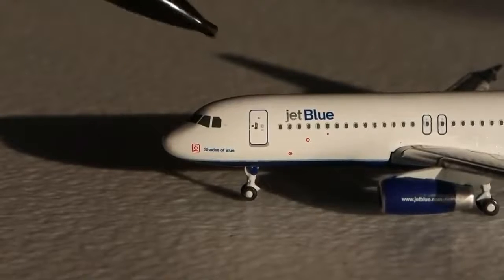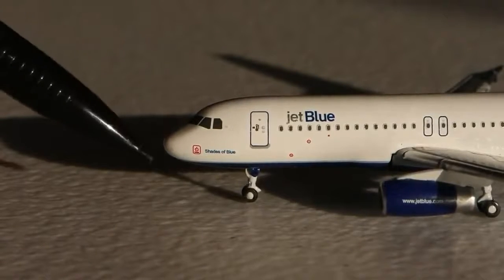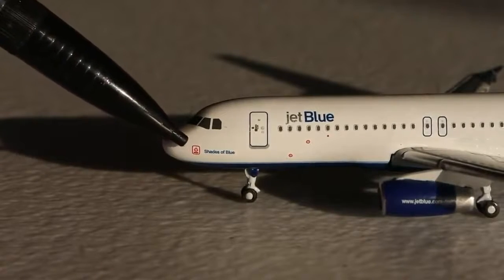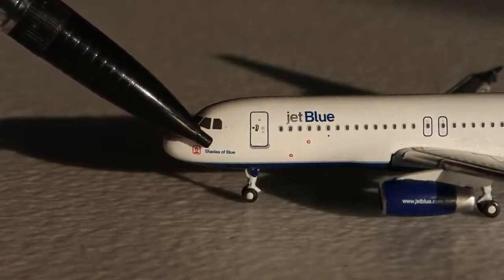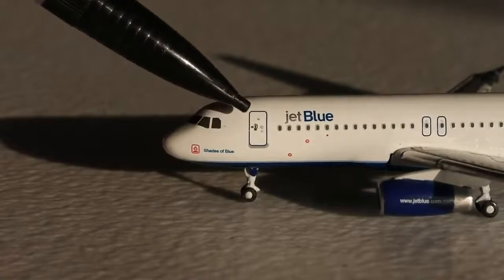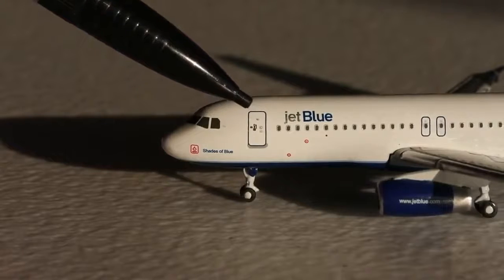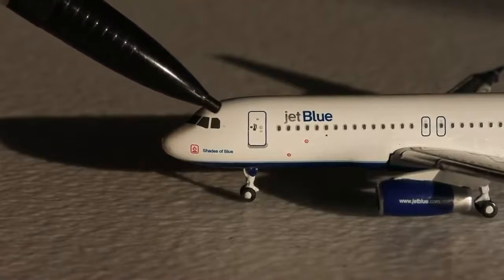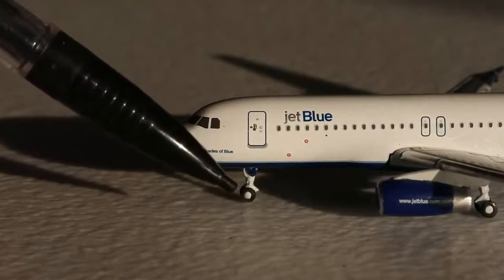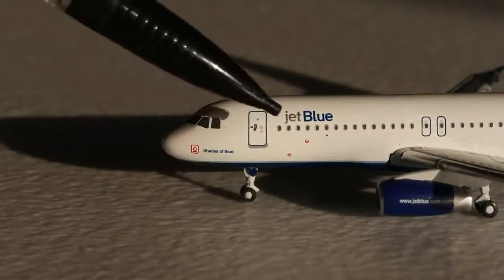Alrighty guys, let's go ahead and get started. So here's the cockpit windows right here, along with the nose cone. The original mold A320 was so great, so we'd love to see that. Got a hazard right there, and then of course the Shades of Blue titles right here for the aircraft, so that's really cool to get to see. Got the L1 door with some various details. You got a lever right there, a window, and all the rest of the applicable details. There's a nose landing gear, which also looks quite nice. Definitely glad to see the tilt on that, and overall very detailed.